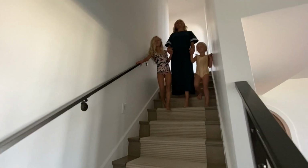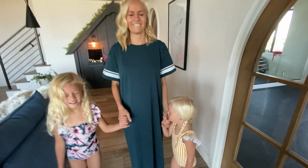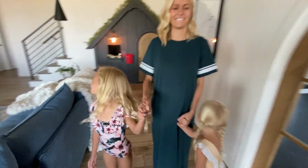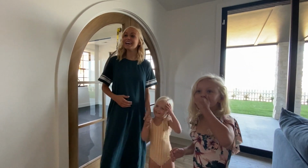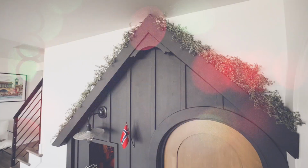All right, I finished up. I'm going to show the girls and I'm really excited because it turned out awesome. Come on, cutie bugs. Okay, keep your eyes closed. Don't look yet. Don't look. Turn around. Oh my gosh. That grass roof is everything.